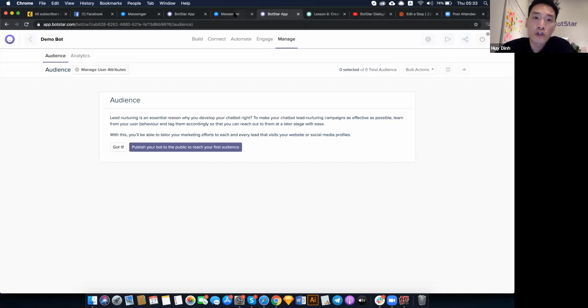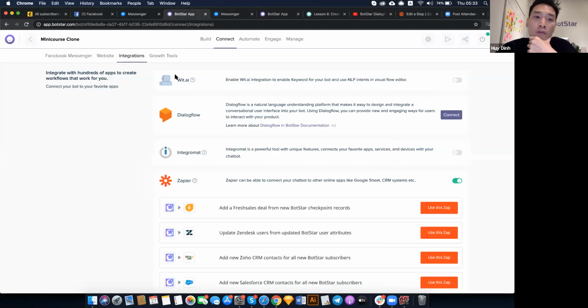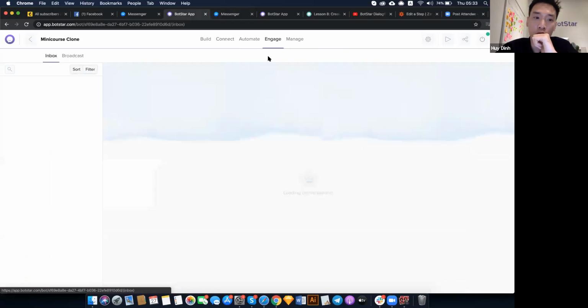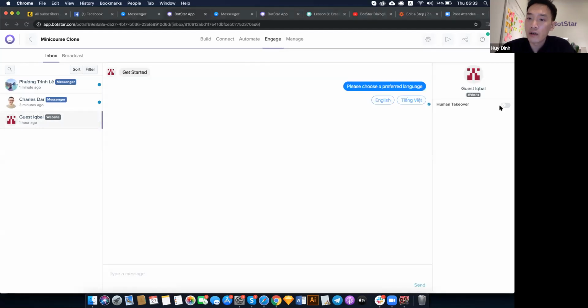I also want to showcase a very important point of BotStar, which is our proprietary live chat widgets, which end up in the inbox, the Omni inbox, which is this one. So you can see here it supports both people from the website or Messenger, and you can always take over as a human and start talking with them straight away.